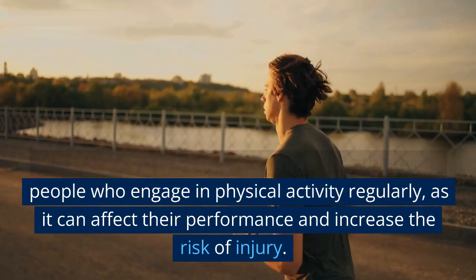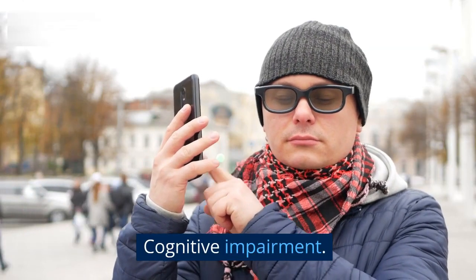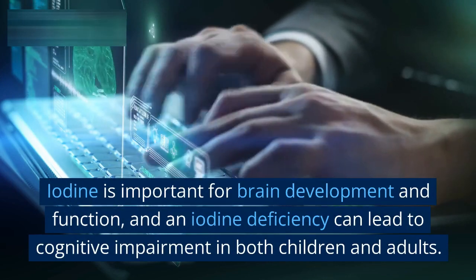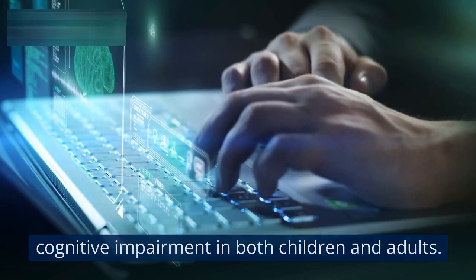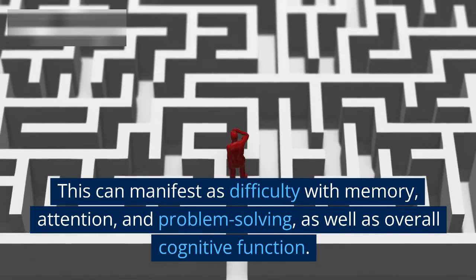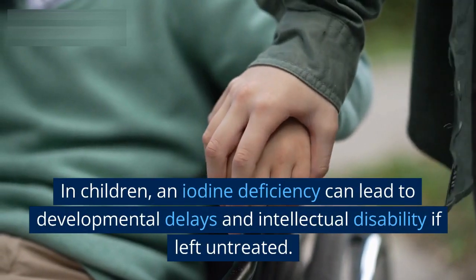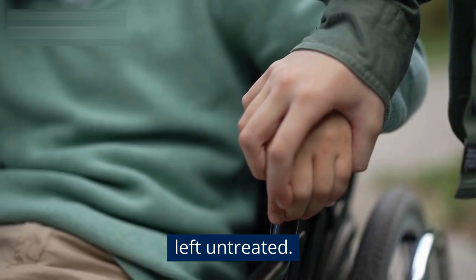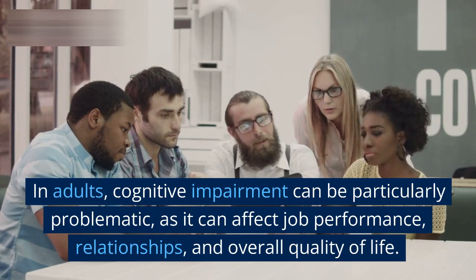Cognitive impairment. Iodine is important for brain development and function, and an iodine deficiency can lead to cognitive impairment in both children and adults. This can manifest as difficulty with memory, attention, and problem-solving, as well as overall cognitive function. In children, an iodine deficiency can lead to developmental delays and intellectual disability if left untreated. In adults, cognitive impairment can be particularly problematic, as it can affect job performance, relationships, and overall quality of life.